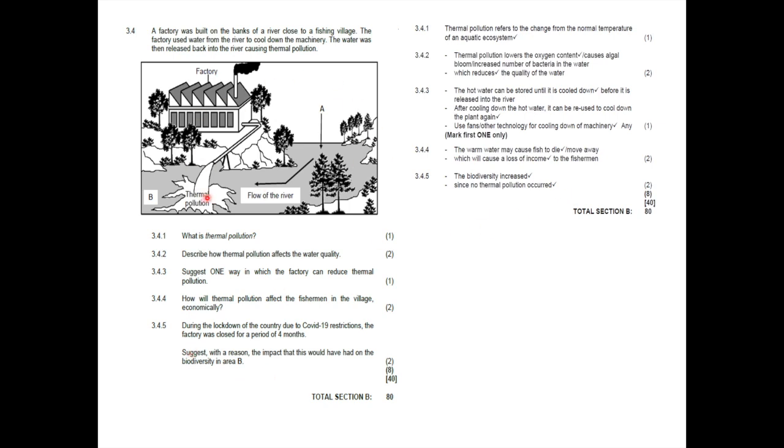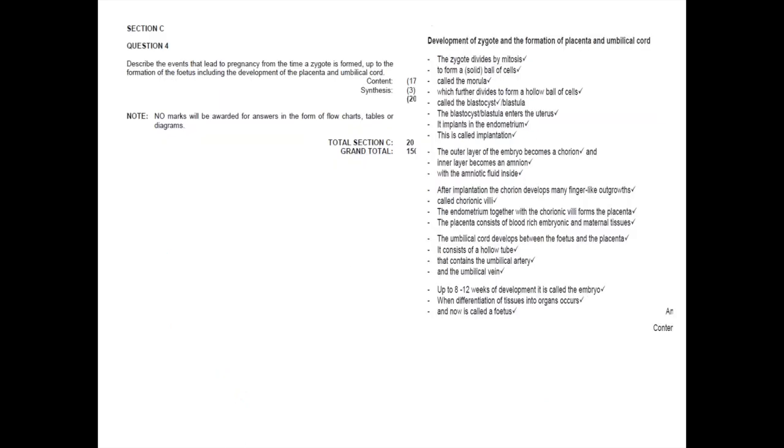So there's no fishing. There's no functioning of the factory. So the biodiversity, all the organisms, increased because there was no pollution that occurred. I like the question. Right, now we're going to section C. Now, section C in those days was the essay. Now, the essay is not there anymore. You don't have to write an essay in the papers currently. Right, but we'll still go over the question. They can still ask you short questions from the essays.